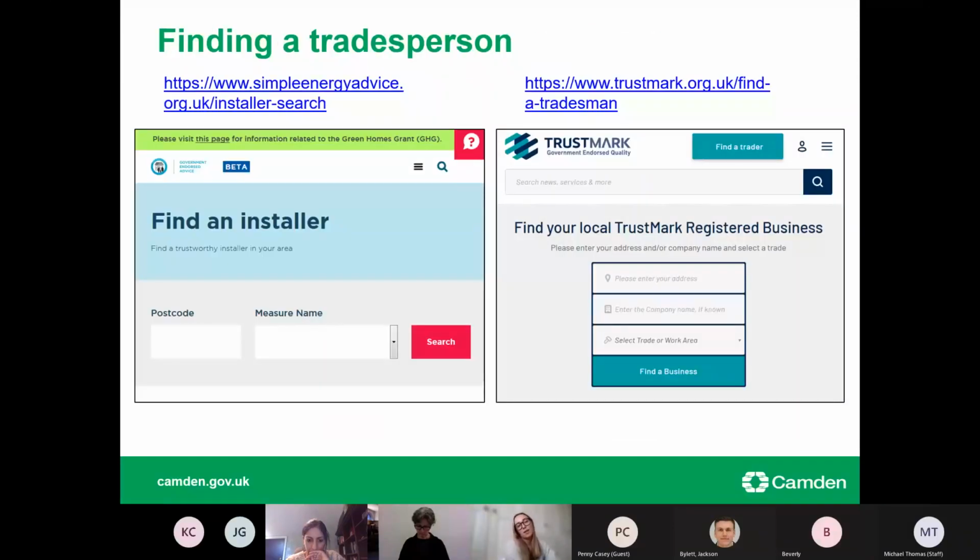So in terms of finding a tradesperson, there are two really fantastic platforms endorsed by the government. That is the Simple Energy Advice checker and also Trustmark. These platforms will connect you with contractors, installers and tradespeople that are certified to the Green Homes Grant and to carrying out those works, so that you can have confidence that you're going with a trusted tradesperson. Really quite simple to use, user friendly. You can submit your postcode and the measure that you're looking at perhaps installing, be that insulation, and that will then connect you to various different installers local to your area that will be able to install that measure for you. So these are really great platforms to use to find your tradesperson.